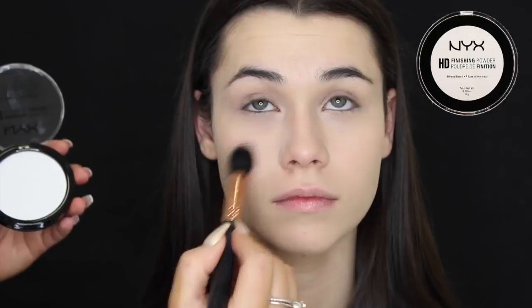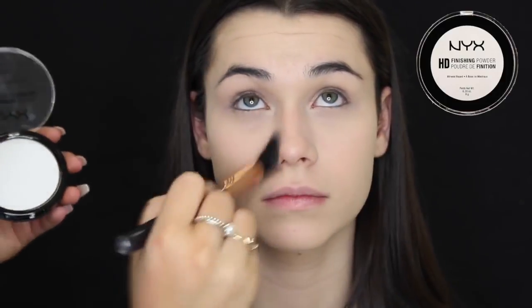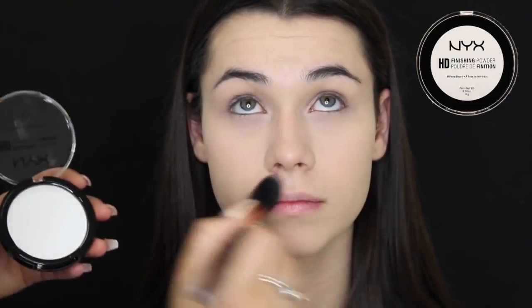And then to set that area, I'm using the NYX Finishing HD Powder. This was the first time using it, and it was okay. It didn't really have that much coverage. I don't know what this powder is really used for. I think it's just for setting the face. But yeah, it did work well. It did set the under eye area like how I wanted it to.